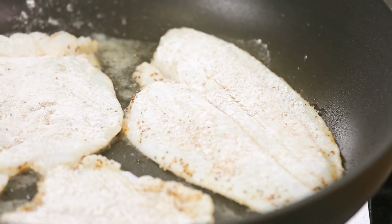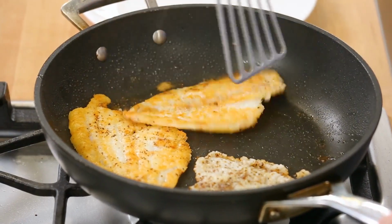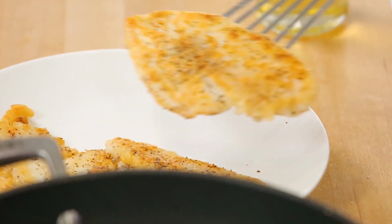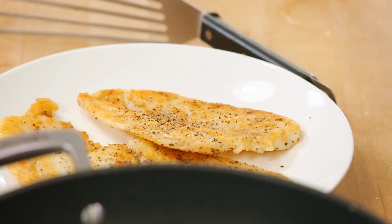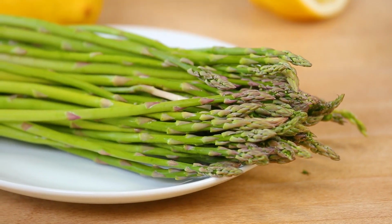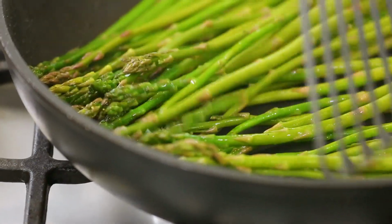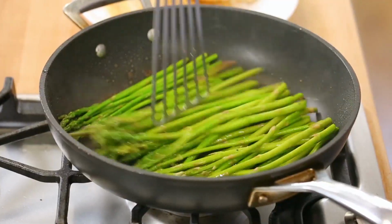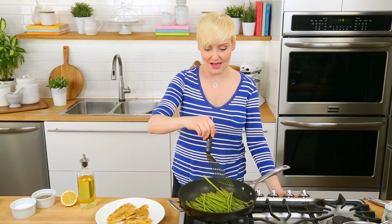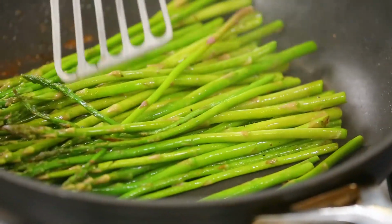As long as your oil is nice and hot when your fish hits the pan, it should only take a few minutes for your fish to cook completely and to get this nice golden crust. Then you can take your fish out of the pan and use that very same pan to cook up some veggies. Today I'm doing some asparagus. I'll let my asparagus cook for 3 to 4 minutes or so until it turns bright green and is nice and tender. The good news is in a pan this hot, your asparagus will take no time to cook.